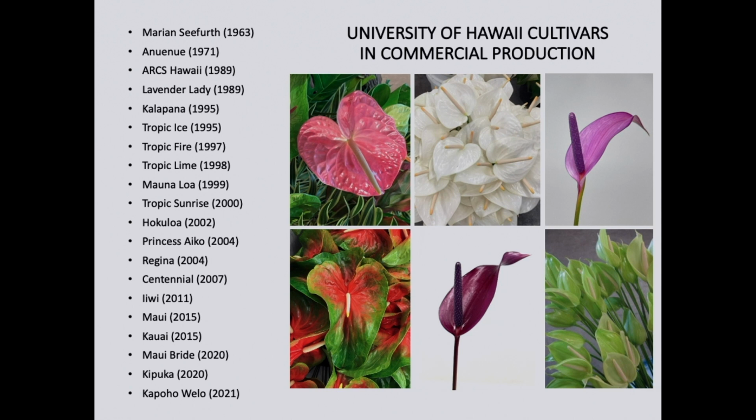And we know that it has great acceptability. Now, one thing that we noticed was that the UH program has released over 50 varieties over the years, but not all 50 are grown. There's probably about 20 that are grown in the market that are available commercially. So the question is, what happened to the other varieties? Why are they not grown?